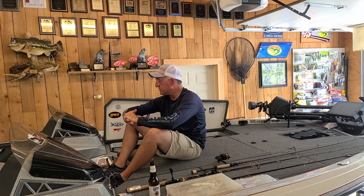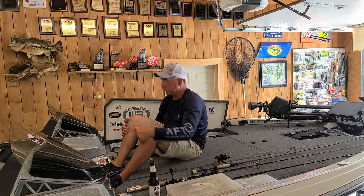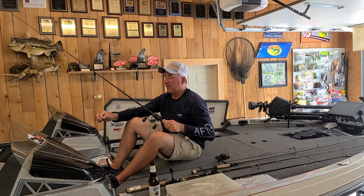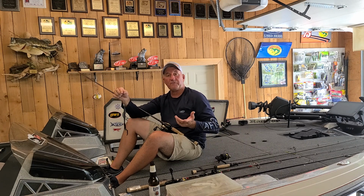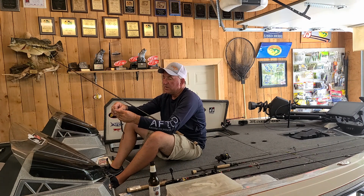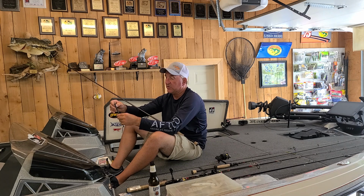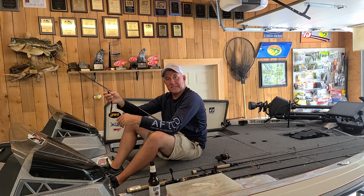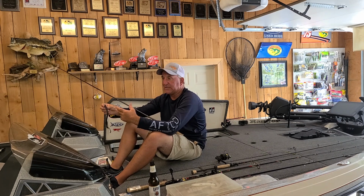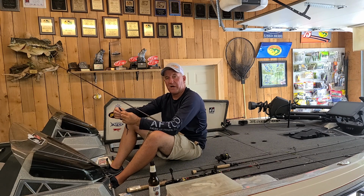As far as lures, same stuff. On main lake points, we're just dragging a 10-inch power worm, either in the brush or just off these points towards drop-offs, and just keying on that, maybe 8 foot all the way out to 25 foot some days. You just kind of see each day. Some days they're shallower, and then some days they get out deeper, especially when that sun gets up and it gets pretty rough out there.